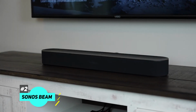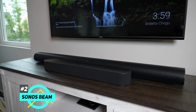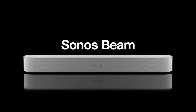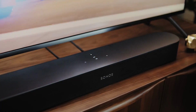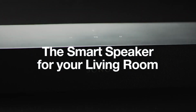Next on our list, we have the Sonos Beam. If rivalries existed in the soundbar space, then you're looking at none other than Sony's rival to its HT-G700, and that is the Sonos Beam. When talking about superior sound and quality, you've got to give credit where credit is due with how well the Sonos Beam is not only built, but also just how great the performance of the sound is.